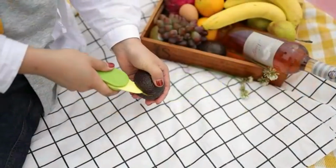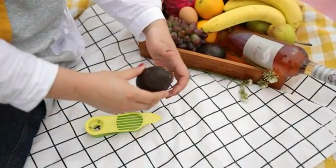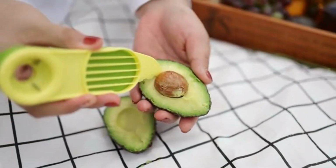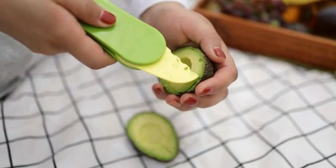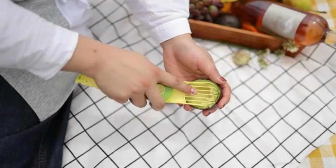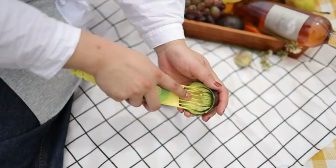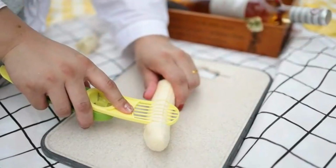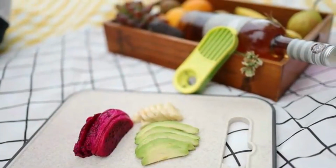Dishwasher safe, BPA-free, FDA silicone material, food-grade silicone handle, tasteless, durable, and heat-resistant for everyday use, and easy to clean, dishwasher safe. Multi-purpose use, not only used for avocado, but also for kiwi fruit. It's good for mashing avocado and banana. Good for making guacamole. Enjoy all your delicious fruit with your family.